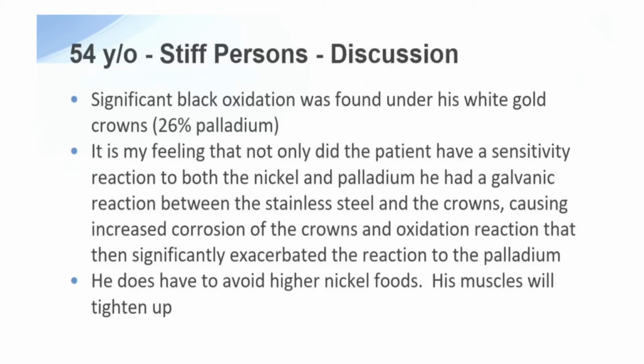So he had oxidation under these implants. I think he had a galvanic reaction between the two that then exacerbated the sensitivity reaction of the two.